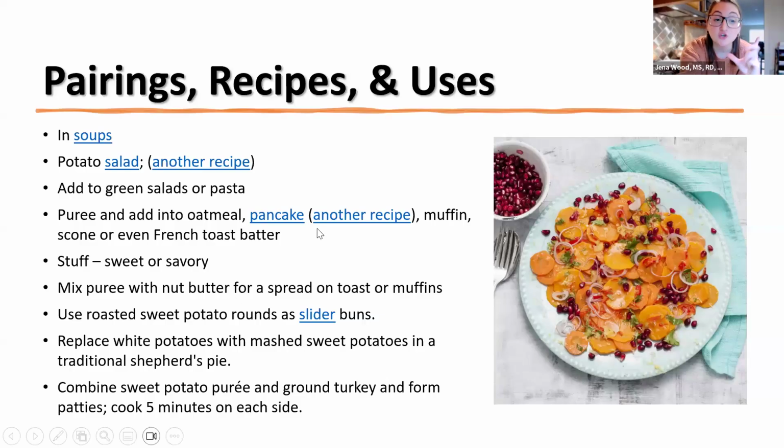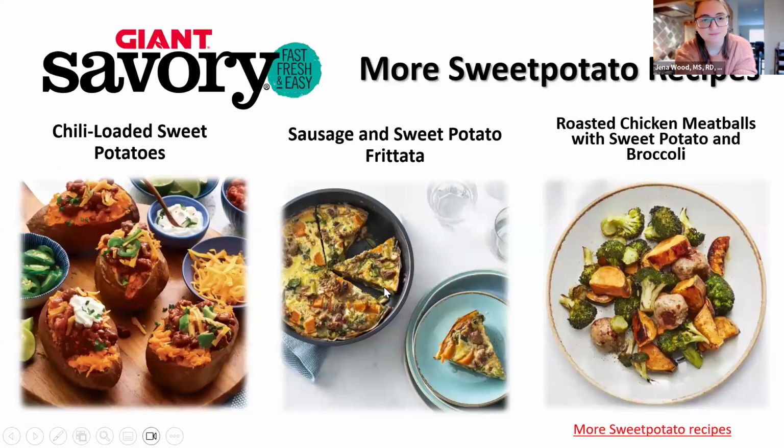There's just so many ways. You can make the rounds as slider buns, again as a gluten-free option. So many ways to use it instead of regular mashed potatoes on shepherd's pie. This adds just another flavor profile. So lots of fun ways. Tons of recipes on Savory for sweet potatoes.